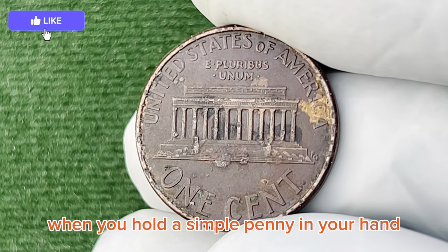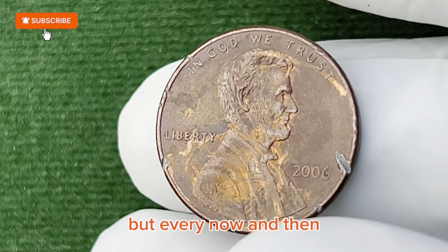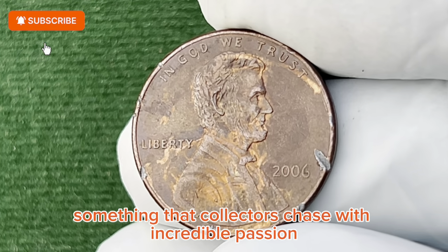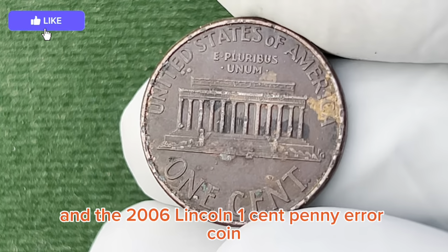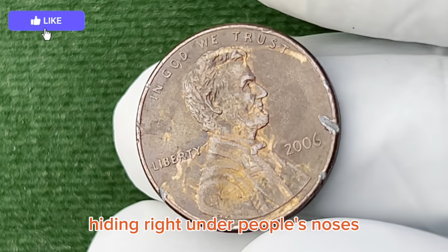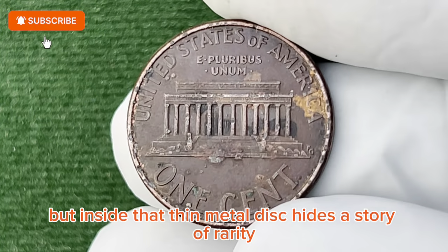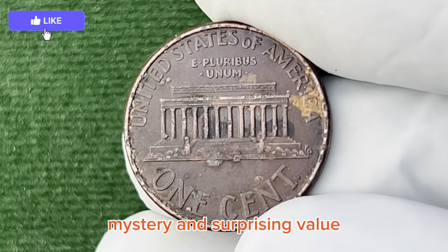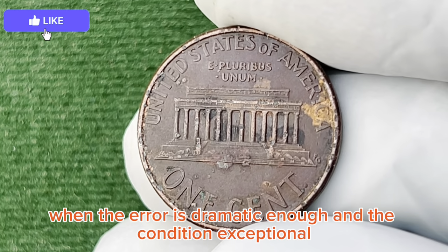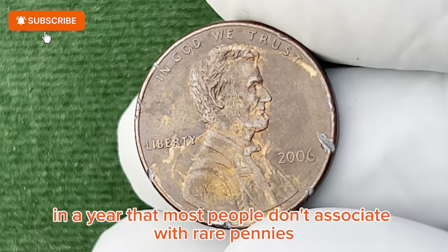When you hold a simple penny in your hand, you rarely imagine that it could be worth more than a luxury car or even a down payment on a house. But every now and then, a coin slips out of the US Mint with something unusual, something that collectors chase with incredible passion. And the 2006 Lincoln 1-cent penny error coin is one of those unexpected treasures hiding right under people's noses. It looks ordinary, it feels ordinary, but inside that thin metal disc hides a story of rarity, mystery, and surprising value, with some examples selling for between $83,750 and $104,200 when the error is dramatic enough and the condition exceptional.